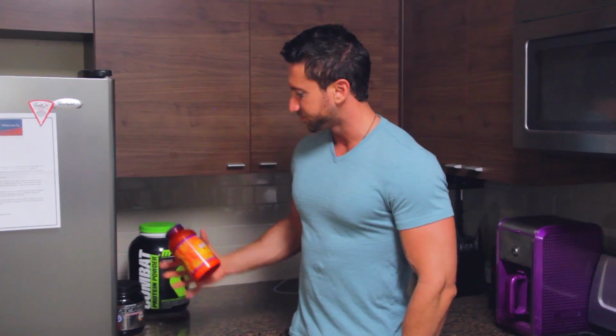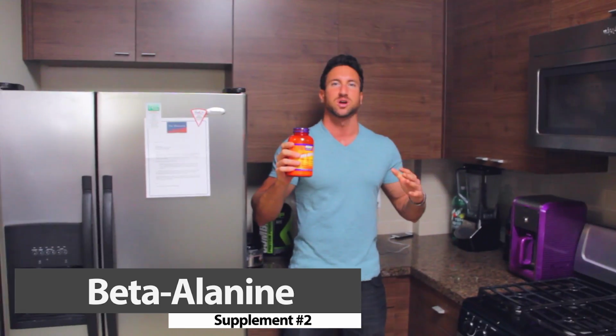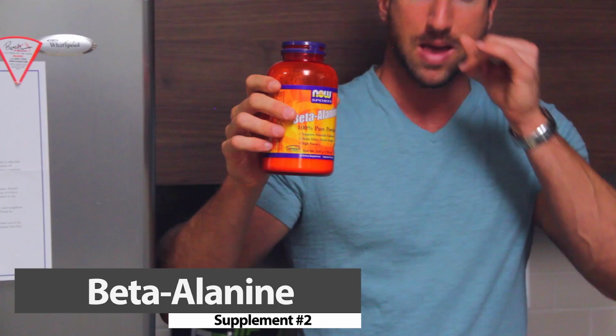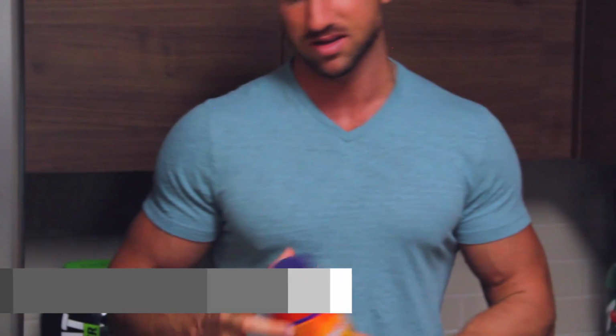Another thing, Beta-Alanine. Now this is a fantastic pre-workout supplement. What this is going to do is delay your muscle fatigue, and it's going to actually enhance your muscular endurance. So when you do things like really heavy compound lifts, or maybe you're doing high intensity interval training, it's going to help you increase your muscle performance in times when you're exerting the maximum amount of energy and you're just going through these really intense training sessions.